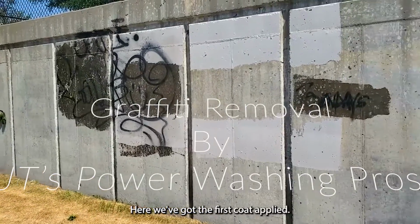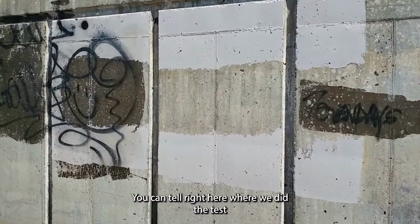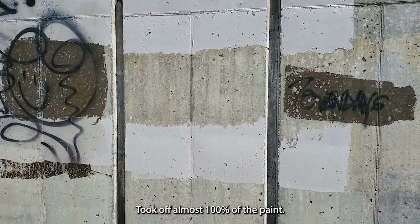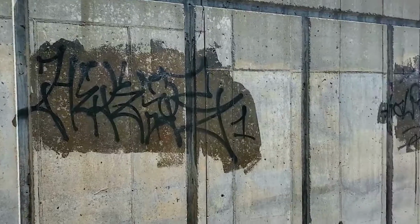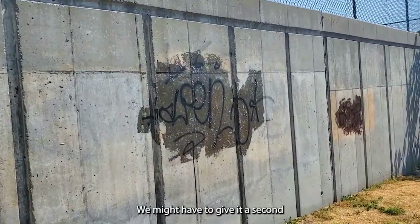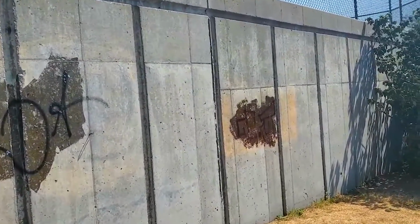Okay, we've got the first coat applied. You can tell right here where we did the test last week. Took off almost 100% of the paint. This has to dwell at least 20-30 minutes. And we might have to give it a second coat and steam cleaning it.